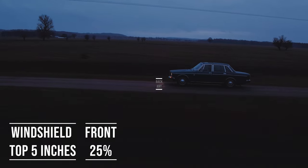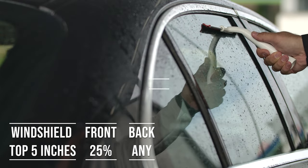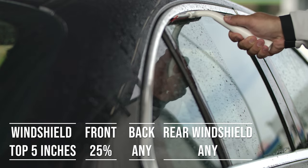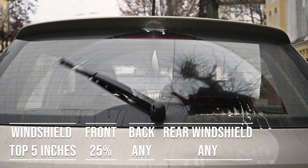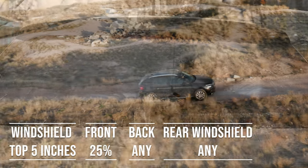Arkansas allows any tint darkness for these windows. This flexibility is great for added privacy and protection from the sun, especially in the sunny parts of the state. Interestingly, the laws apply to multi-purpose vehicles as well. So if you're driving an SUV, the top 5 inches on the windshield can be tinted.